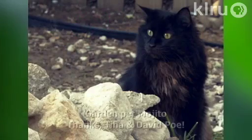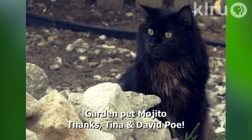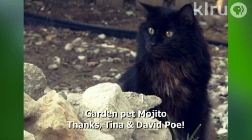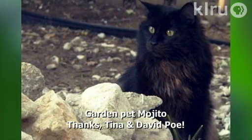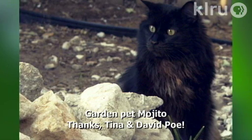We're launching a new feature this week, Pet of the Week. Thanks to Tina and David Poe and their cat Mojito, who launched this segment, Garden Pet of the Week. Mojito's a 5-year-old Maine Coon who loves lemongrass, which has antibacterial and antifungal properties. And after a good long chew on that, he hits the catnip for dessert.